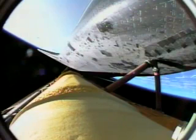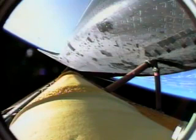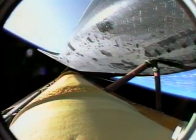Endeavour, single engine ops 3. Single engine ops 3. The guidance officer here in Mission Control confirming that Endeavour's computers are commanding the main engines to swivel again, enabling the shuttle to roll to a heads-up position above its fuel tank. This will enable Endeavour to gain better communications through the tracking and data relay satellite system heading uphill. Single engine ops 104.